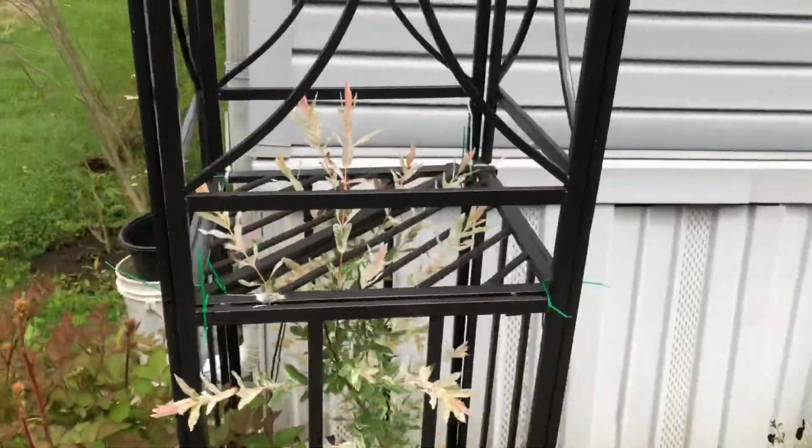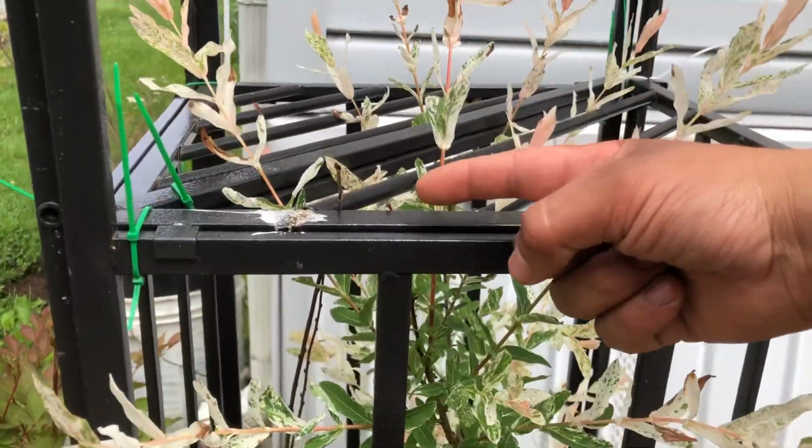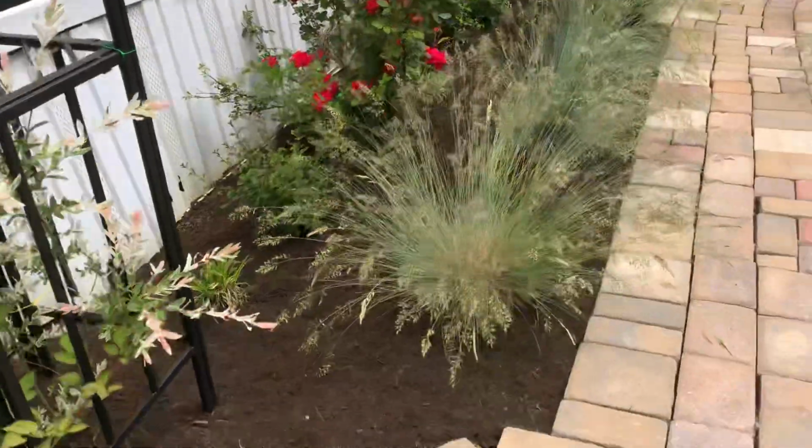My dappled willow cuttings. A couple weeks ago they were up to here, I believe, and now it's like a good 6 inches or so, 6-7 inches.